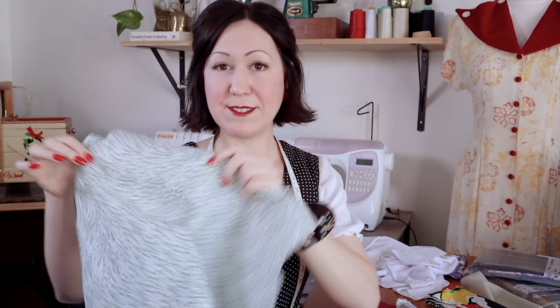Where if it's big and baggy and bigger than your body and you have something stiff and structured, you guessed it, that's when you start to get that potato sack look and it doesn't really feel very nice. I'm sure we've all made the mistake of using a quilting cotton for a blouse, like a bigger blouse, and it's just like a potato sack, right?